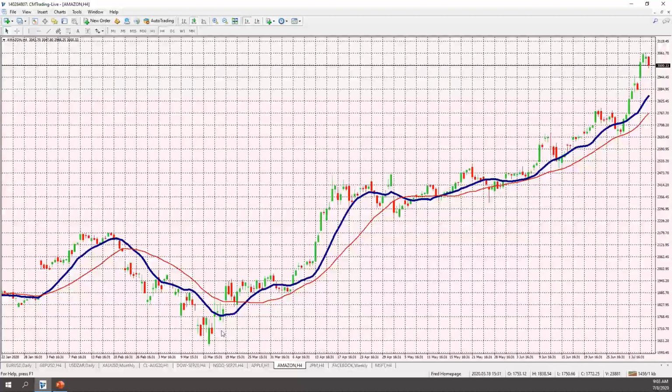But to move a $1,300 stock to $3,000 takes a lot more money. The intervals are almost in the billions. So something to really consider, that a lot of money is being put into these types of stocks.